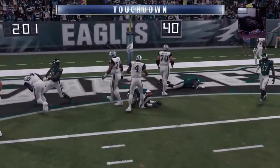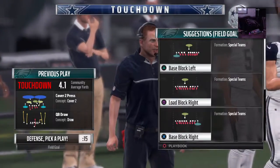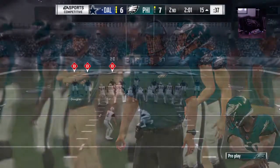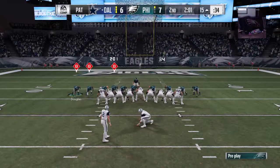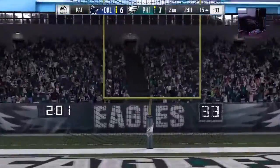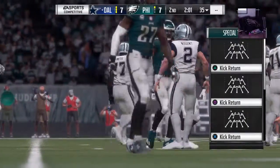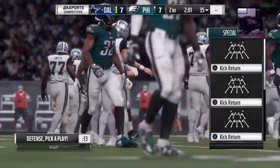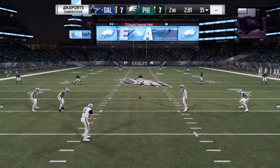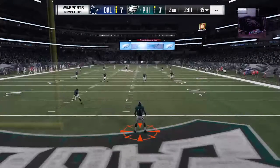And he will take it in for a Cowboy score. Dak Prescott taking it in. And the Cowboys are an extra point away from tying the football game. It's good, and we're all tied at 7 apiece. So we're right back where we started, all even as the kick's away.